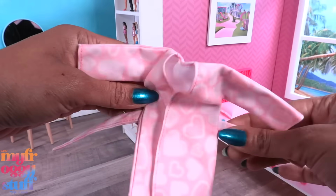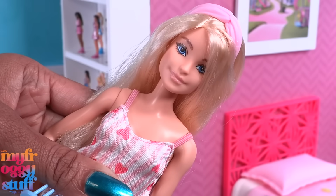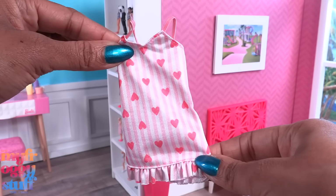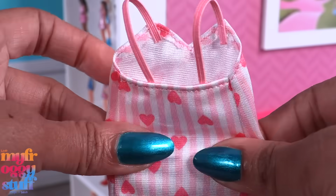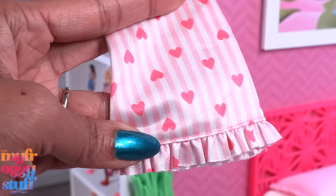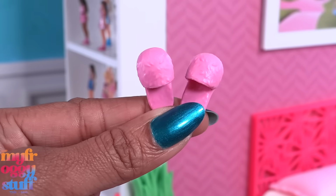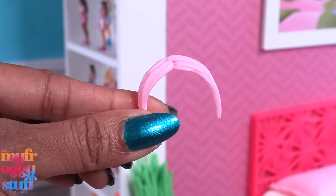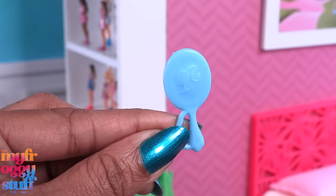We get a robe with an attached belt. A doll with the basic 5 points of articulation is included. That comes wearing a nightgown, which I think is pretty cute. It has elastic straps. There's no opening in the back, not a lot of stretch. There's a ruffle at the bottom, and the print goes all the way around. We get plastic house shoes that are a little loose, a pink plastic headband, a small blue brush. It has a hand bracket and the Barbie logo on the back.